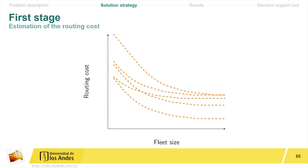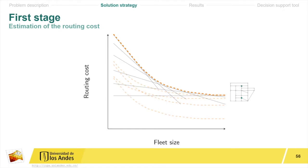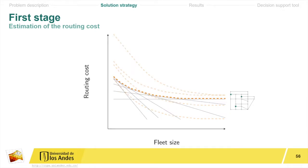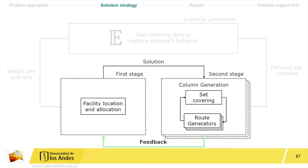In reality, this is how the functions that we are trying to approximate look. For each possible depot configuration, there is one of these functions, and for each depot configuration, we need to create its own approximation. This way of providing feedback between the two stages, to the best of our knowledge, is one contribution of our work, and we will call them the MaD cuts.